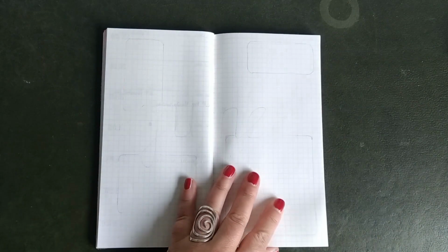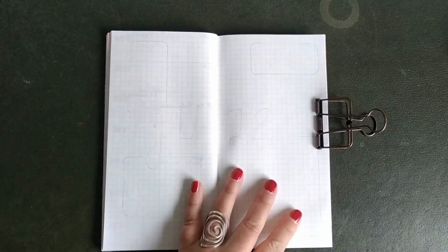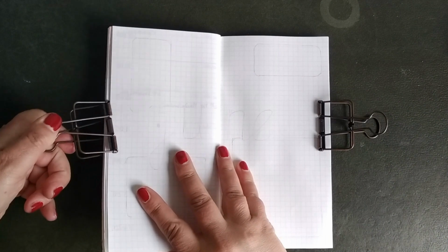And today I'm going to create in my traveler's notebook the setup for the month of June.